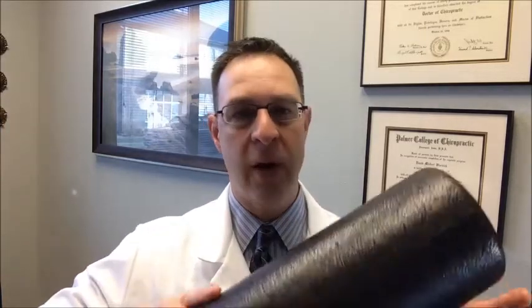What you want to do is get one of these simple high-density foam rollers. You can pick it up on Amazon. There's different sizes, there's different densities, but it's a foam roller. This is a high density one. This is about 3 feet by a 6-inch diameter. This is the one I recommend to most of my patients. Some of our seniors, I'd recommend the lower, moderate density foam roller.